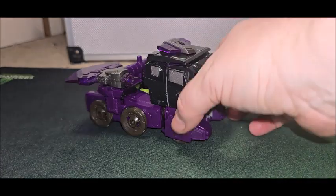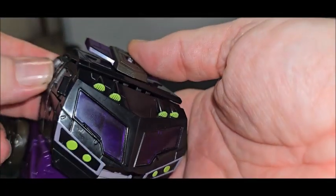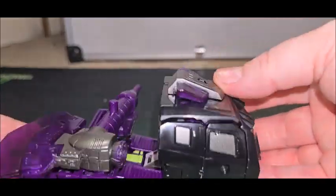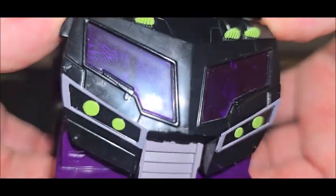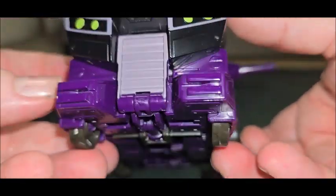But there we go. And he's obviously a recolour of Animated Optimus Prime. For some reason, the top of the cab doesn't want to peg in properly. I don't know why, but there we go. I love the colour scheme. I love the black on purple with this sort of neon green lights going on there. Just looks really cool. And I do like the really dark purple windshield there.